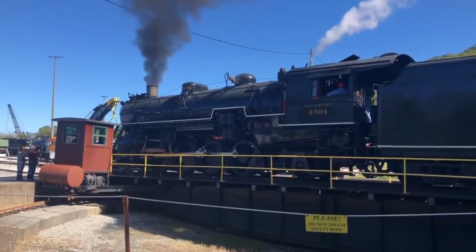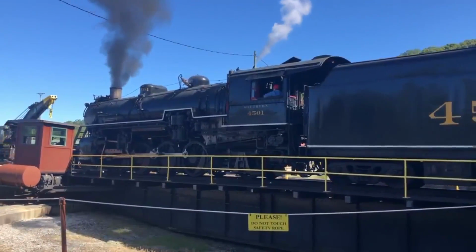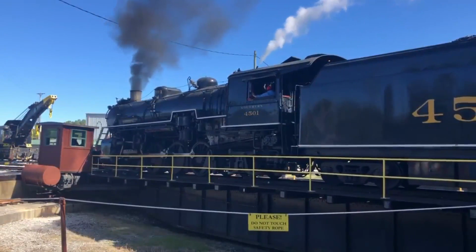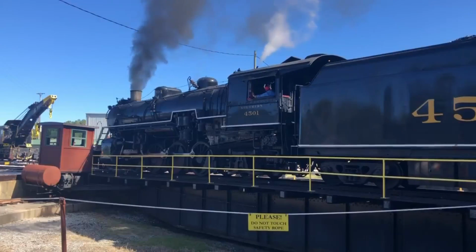A common misconception is power was a reason. Power is actually not a reason these locomotives were replaced. For example, for this 1911 Mikado locomotive with about 2,500 horsepower, diesel locomotives did not reach the 2,500 horsepower mark until about the mid-60s.